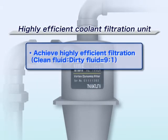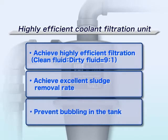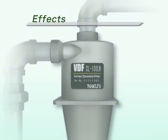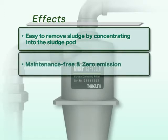The VDF enables highly efficient and accurate filtration, even with small particle-sized sludge. The VDF results in excellent removal. It prevents bubbling in the tank, so the surroundings are kept clean. The VDF, which concentrates contaminated fluid, makes sludge treatment easy.